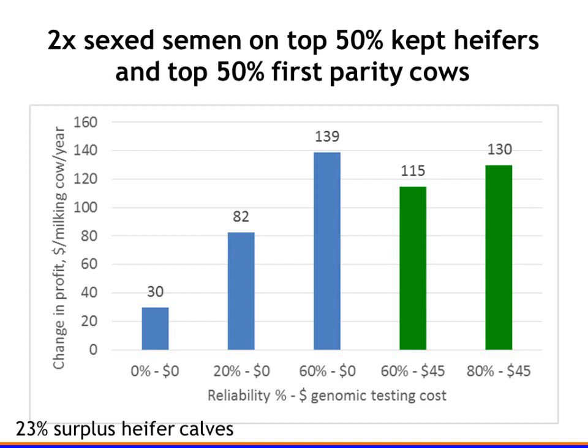In this case also, we got about 23% surplus calf. And in case we ranked them based on 0%, we made this $30, and $30 extra was basically from the cull value from the calf. And in case we do rank based on 20% reliability, this is 83, and in case we did the genomic testing, like 115. So that's basically same as the previous scenario. But still you made profit if you do this genomic testing.